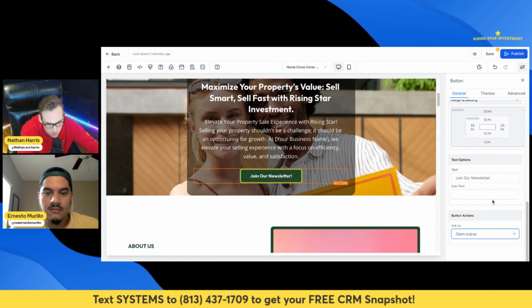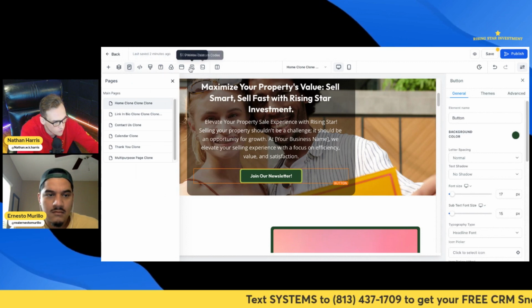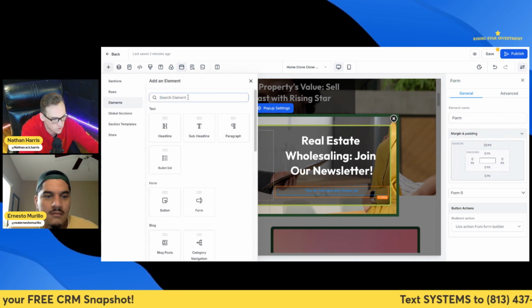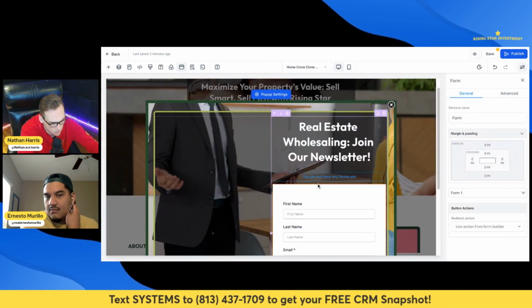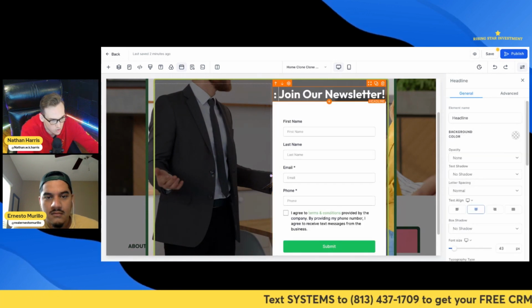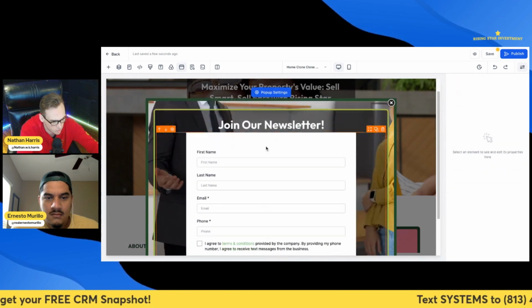Hold on. Right now it's open pop-up. What is our pop-up? How do we find our pop-up? Let's see. Pop-up settings. There we go. Okay. Add a form. Plus button. Search up form. Select your form. There we go. Boom, there you go. Now you have a form. I don't like that box. Let's get rid of it.